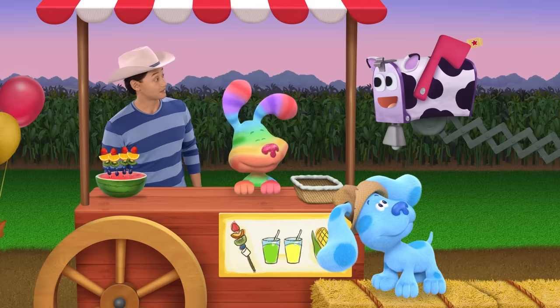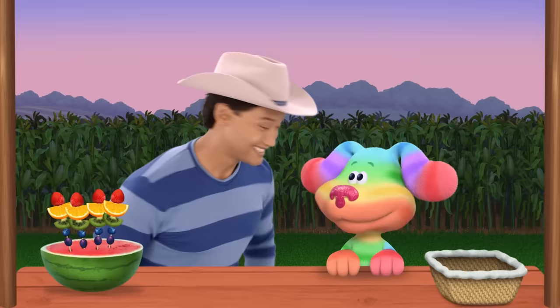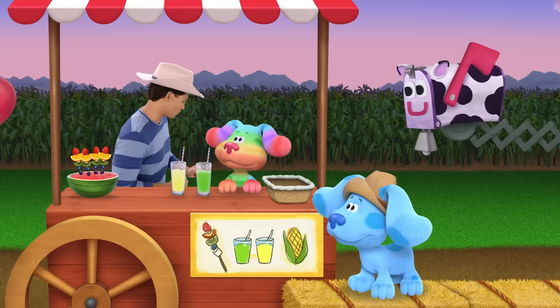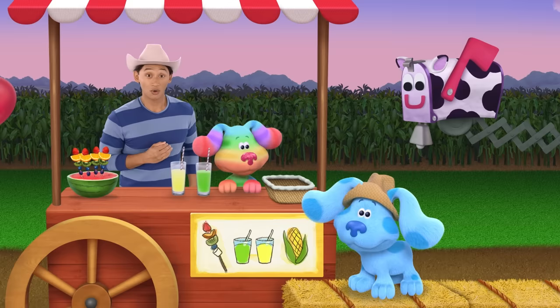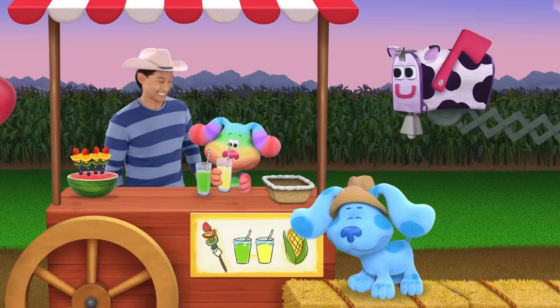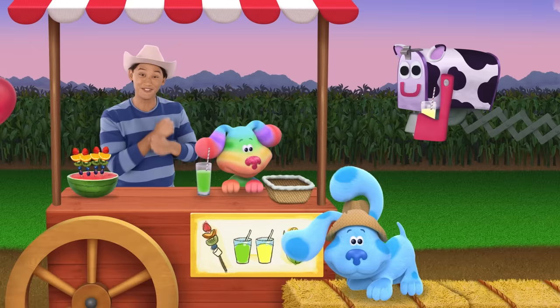So many customers. One lemonade, one limeade. Goodies that are freshly made. So, one lemonade for... Who ordered the lemonade? Blue or Cowbox? Cowbox! Right! One lemonade for Cowbox! Enjoy! And this limeade must be for Blue! Oh! Bow, bow. Thanks, Moo!